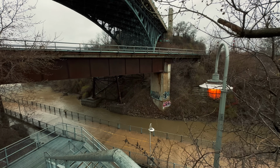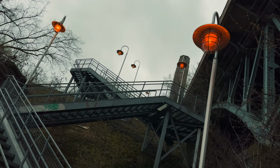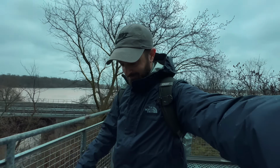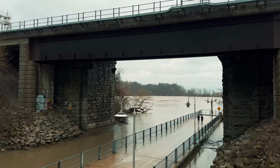I think what I like about this bridge and the stairs and the Waterfront Trail is that it reminds me of something out of a movie. It's actually pretty cool. I didn't look into this, but I wouldn't be surprised if this was a filming location. Hamilton's a very popular place for filming movies and TV shows, like The Boys, for example. A lot of it is filmed in Hamilton. So this is one of those scenes where I could totally picture a movie being filmed here.